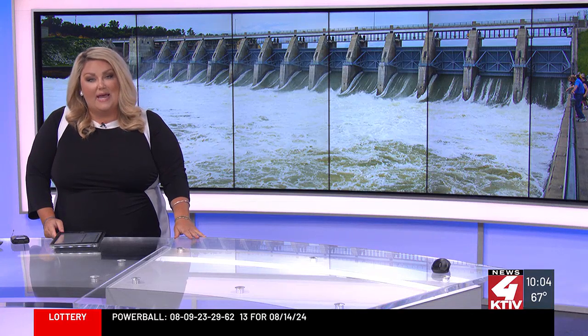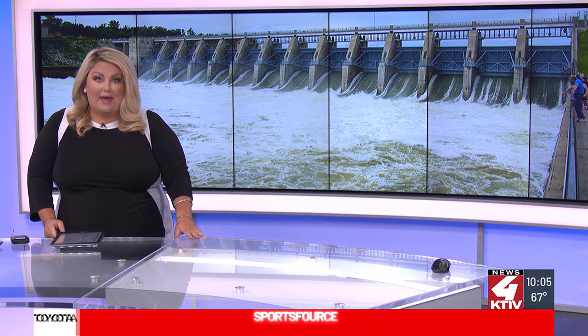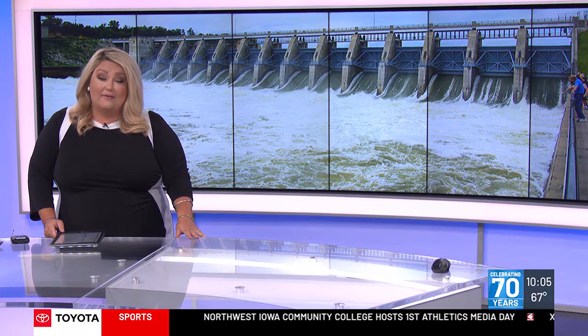Gavins Point Dam in Yankton, South Dakota is the last along the Missouri River. Construction began back in 1952 and was the third of what would be 6 dams along the country's second longest river. But before the dam was built, you have to go back nearly a decade to find out why.